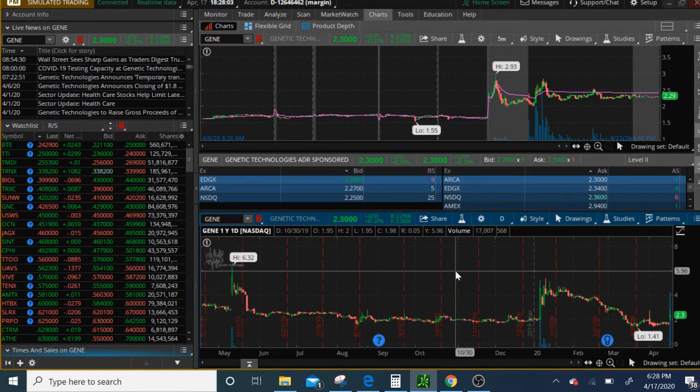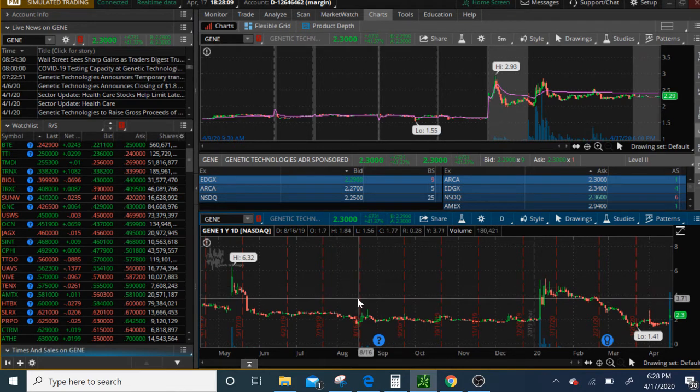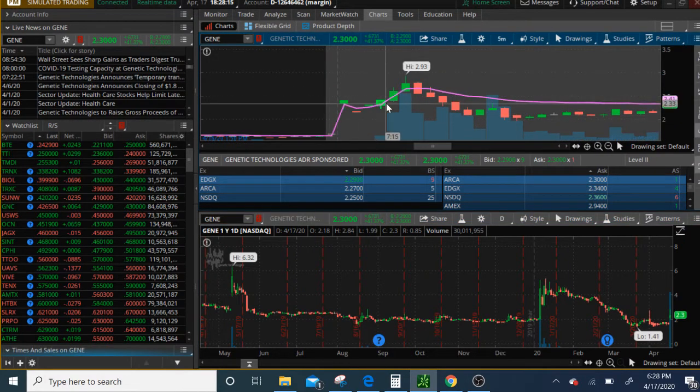So automatically to myself, I'm going to think, okay, this stock has resistance. So any pops, you should expect a sell off. And as you can see here, it ramped up, tried to get to the $3, immediately got rejected, and started going down.